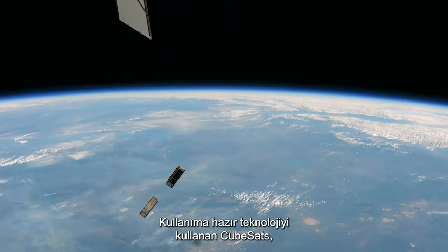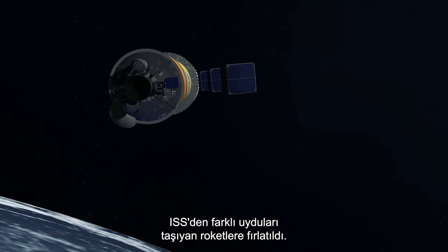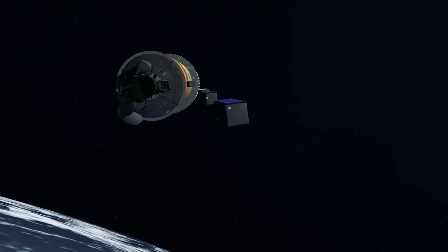Using off-the-shelf technology, CubeSats have been launched from the ISS and piggybacked onto other satellite launches. They will soon be deployed to Mars, asteroids, and further afield.